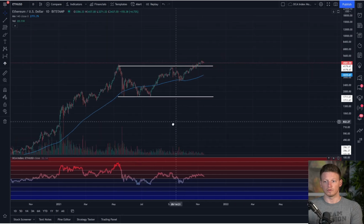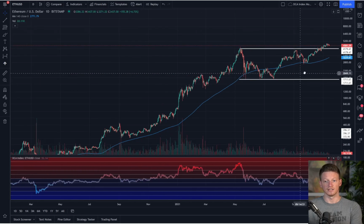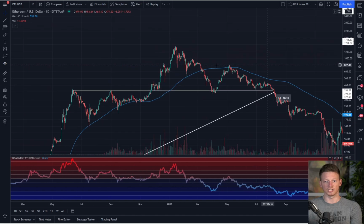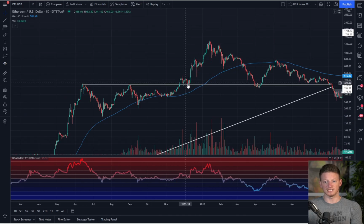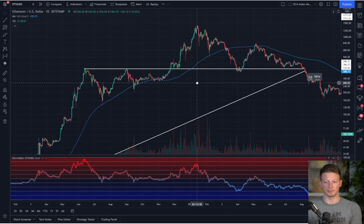So now we've been above since October 28th, and here we are on the 14th. So it's been about 16 or 17 days. This isn't to say that we need to see a massive breakout in the next couple of days. I don't think that's necessarily going to happen. And there's a few reasons for that, and we're going to talk about those right now.